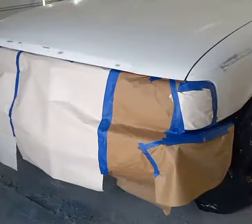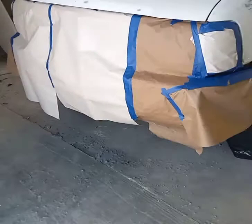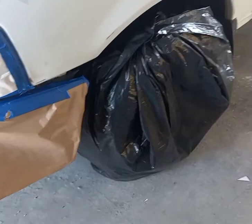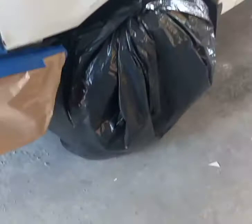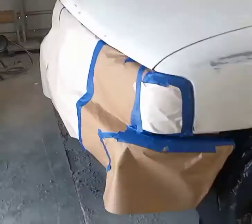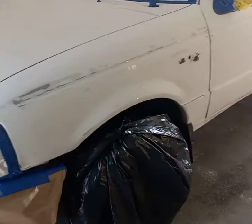Okay, YouTube, it's Saturday. I'm gonna try to get this truck in primer today. As you can see, I went and got some real big garbage bags because the tires and rims are so big. I just jacked the truck up and wrapped each tire, and then set it back down on top of them, so nothing can get up in there. I'm gonna go over it by hand one more time, sand it. But first I'm finna do something.